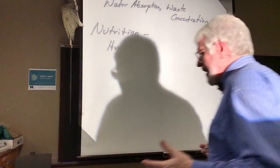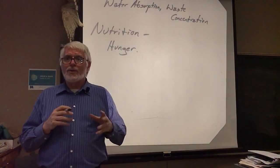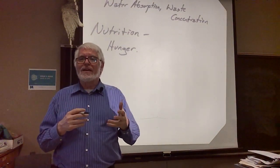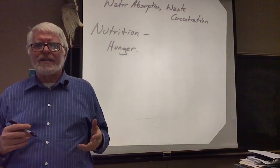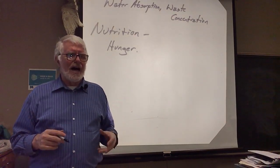Hunger can be specific. In some animals, they are driven to find a particular nutrient. In the Amazon, birds can fly a long distance and actually consume clay in order to get certain minerals that are not accessible through the fruits and leaves that they would normally eat. Rainforest, very often, it leaches a lot of this stuff away.